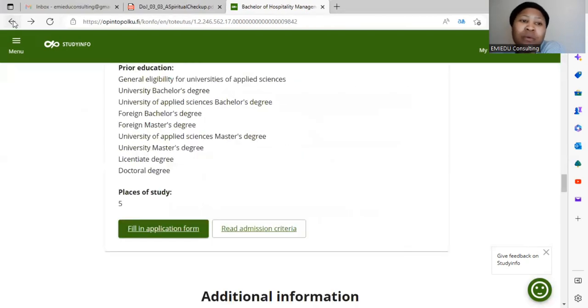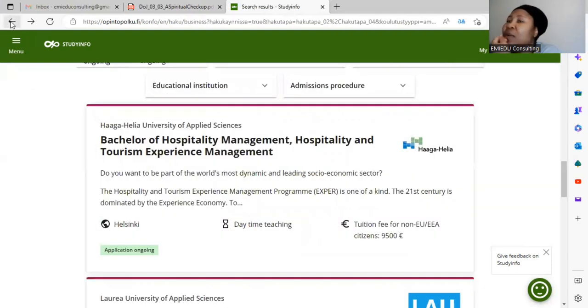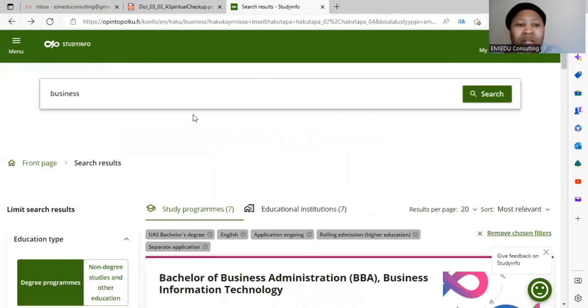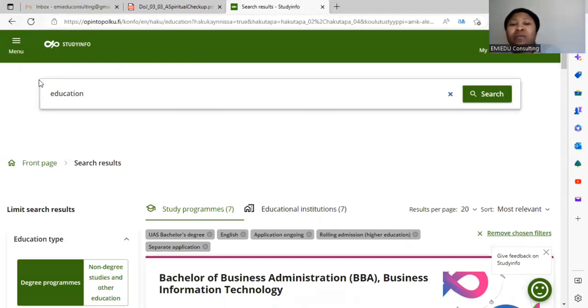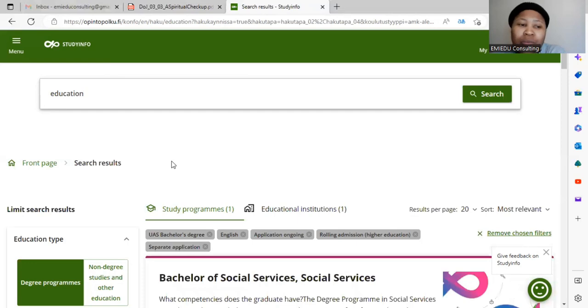When you are on Studyinfo, it's amazing. You can sit there when you have time and just browse through and use it. Especially when you use a laptop, it's easier than your phone. So if business is not working, you can check education. You just keep going until you meet the right one. So that's how you search for these programs.